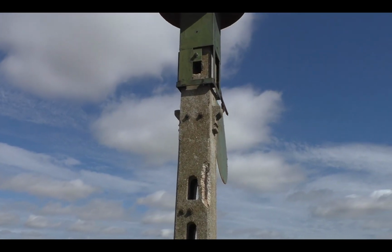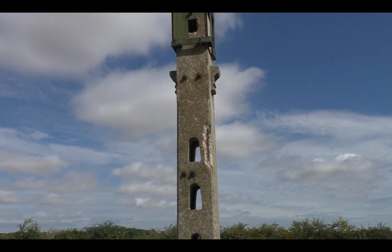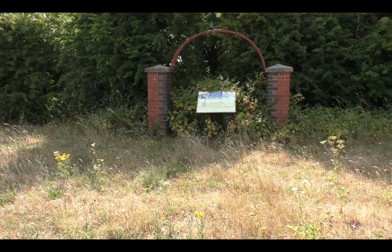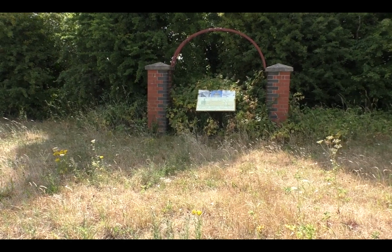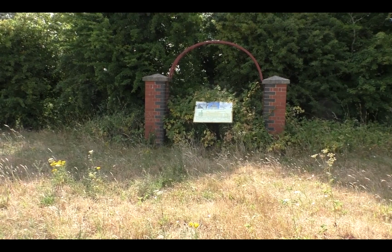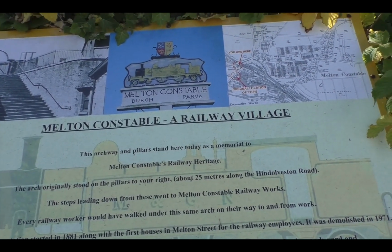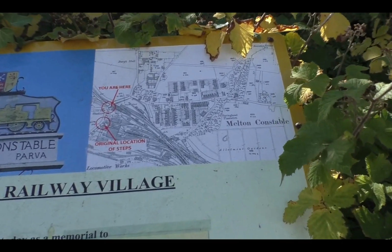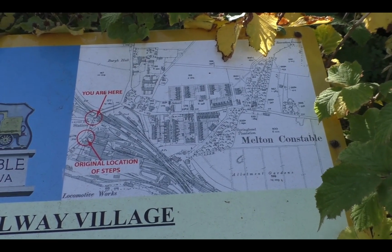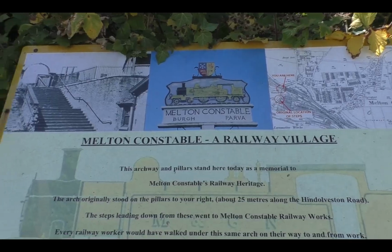And on the main roads, there's this beacon supported by what I think is an old Marriott hollow concrete signal post that's obviously been utilised for something else. Now at the corner of the site is this arch and piers and an information board. And apparently this arch stood on pillars over some steps leading down from the road into the railway works. And the main works is behind the hedge that is partly covering this information board. And you can see we are at the very corner of the site before the line splits to go to Holt and to King's Lynn.